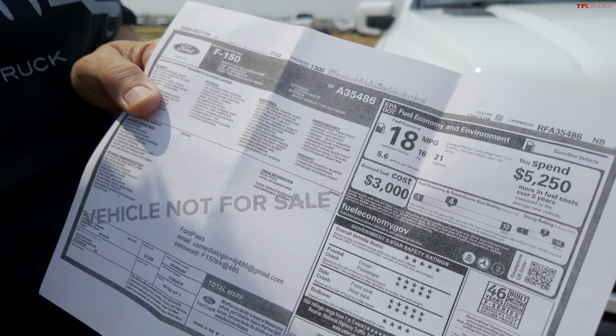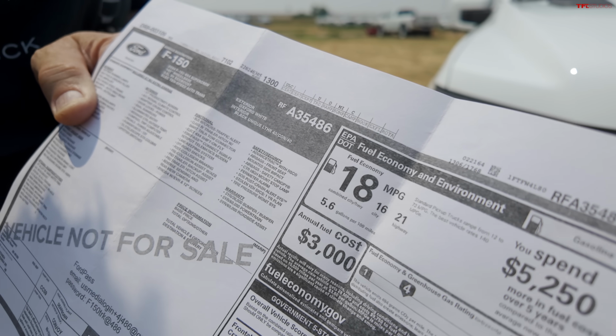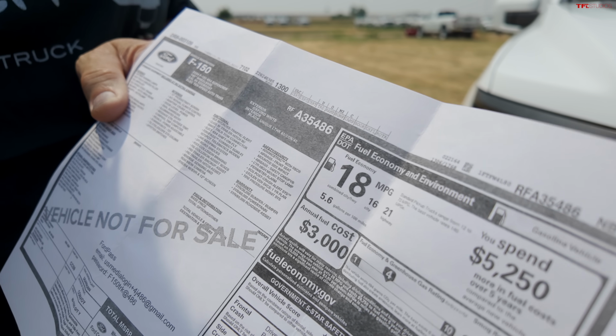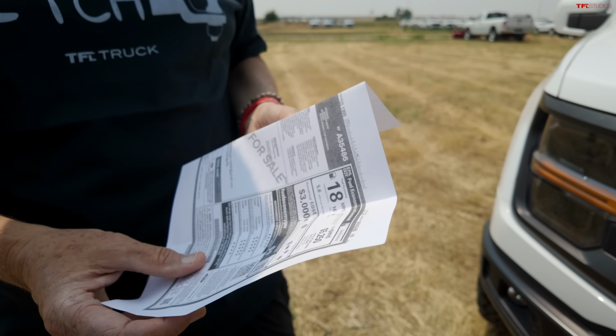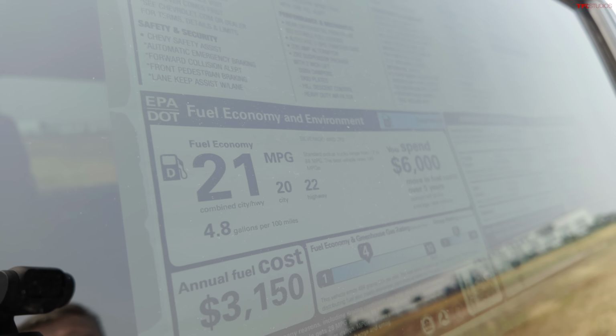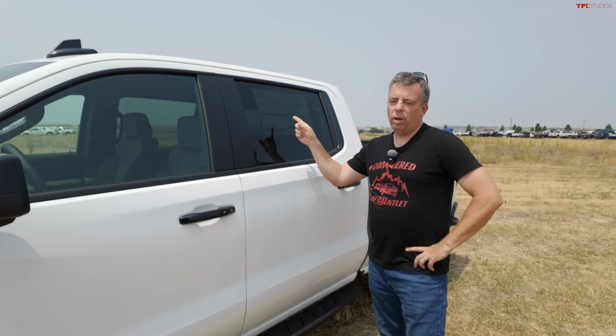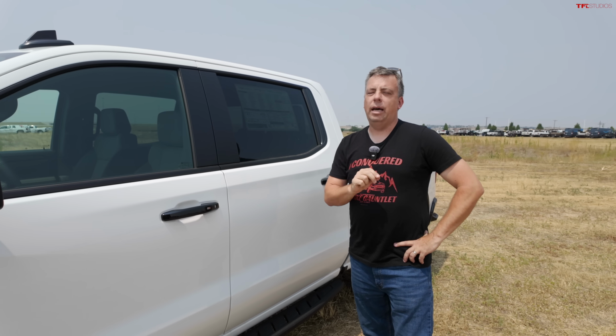The Tremor doesn't do poorly on fuel economy, given the fact that it has pretty beefy off-road tires. We're looking at 18 mpg combined, 16 city and 21 highway. Now, there's a saying, it can be eco or it can be boost. In this case, it's probably boost. All right, Roman, you've got boost, but I have 21 mpg combined, 20 city and 22 highway. And actually, that highway number in the real world might be a little bit better than that. We've done some testing on the ZR2 Duramax, and yes, this could be the one that you can take on a long trip and not worry about it.